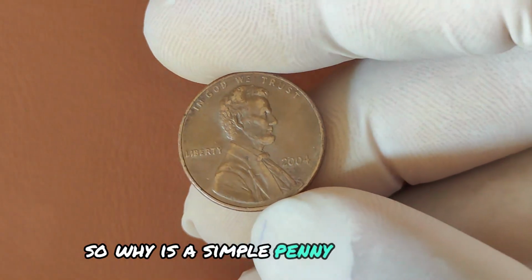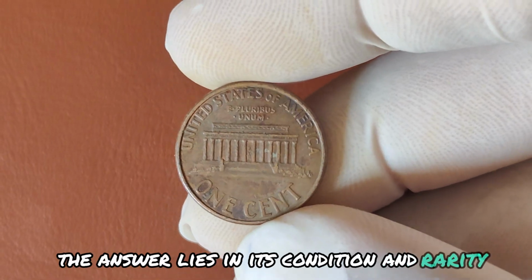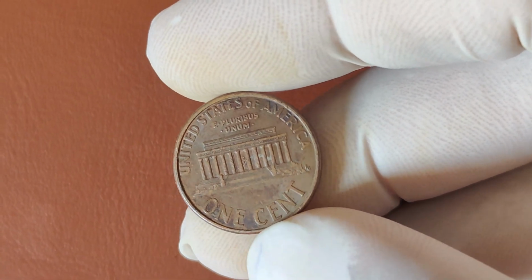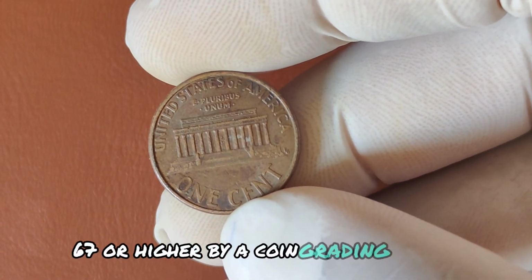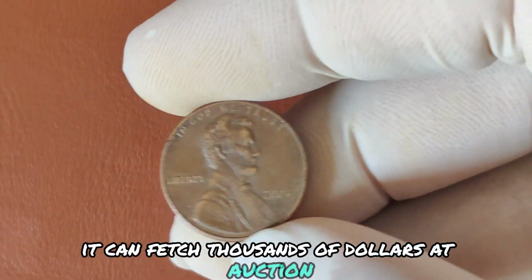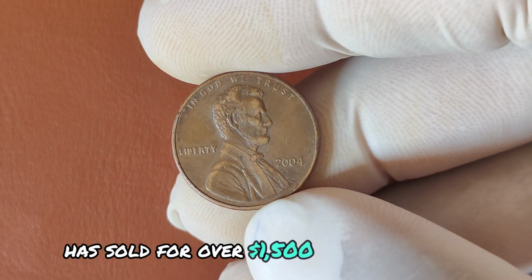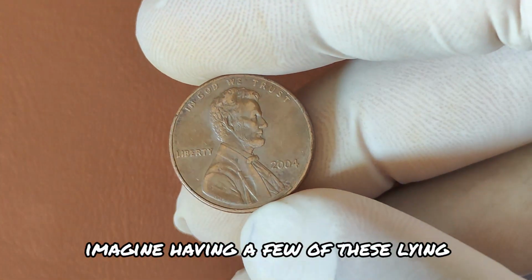So why is a simple penny from 2004 worth thousands? The answer lies in its condition and rarity. Collectors seek out coins that are in mint or near mint condition, meaning they have almost no signs of wear. If your 2004 penny is graded as MS67 or higher by a coin grading service like PCGS or NGC, it can fetch thousands of dollars at auction. For example, a 2004 no-mint mark penny in perfect condition has sold for over $1,500. And that's just for one coin. Imagine having a few of these lying around.